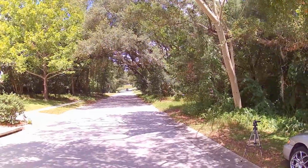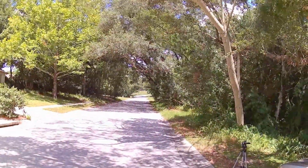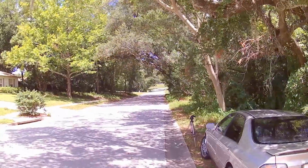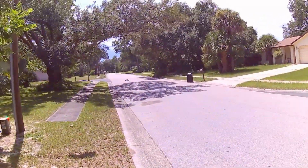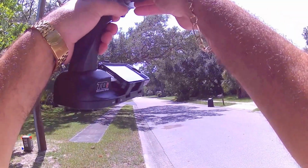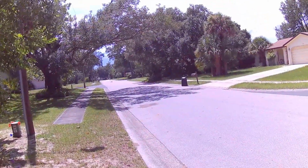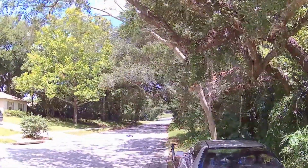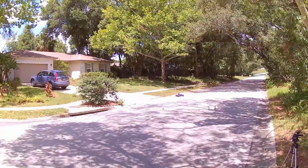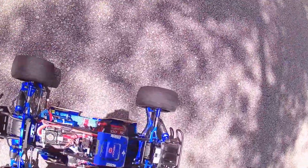This is how I want it to be running. Nice and cool. Not cool, but it's a little warm. But I did a little more adjustments on it, so it's running a lot better. All right, here we go. Almost lost that on there. Brake just in time.